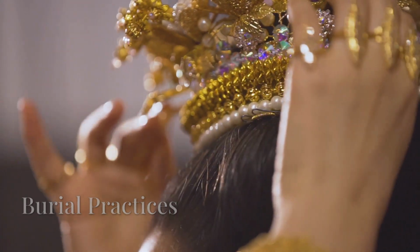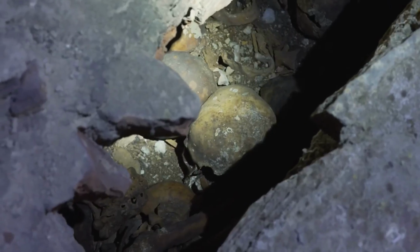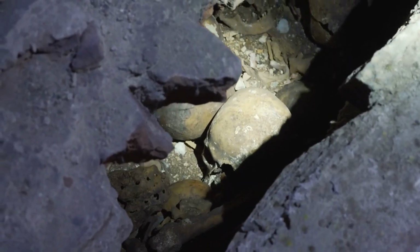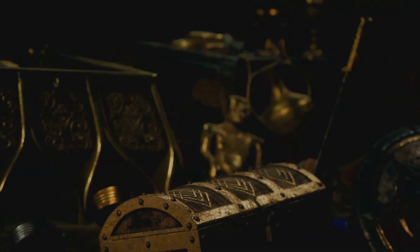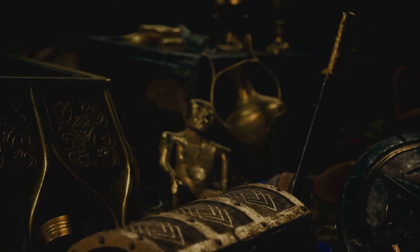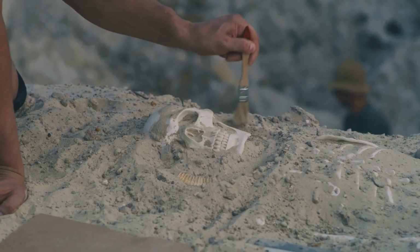Now consider what happens to these objects. They are not always passed down. They are not always kept in use. In fact, some of the finest and most carefully constructed crowns are placed in graves, interred with the body, removed from circulation. This is especially striking in small-scale or early societies where material wealth is sparse and labor-intensive objects are rare. Why would such a high-value item be buried?